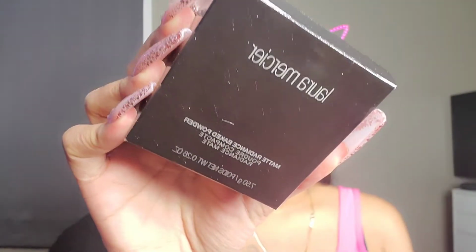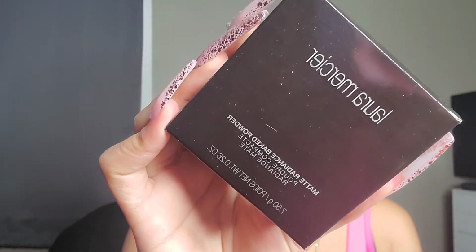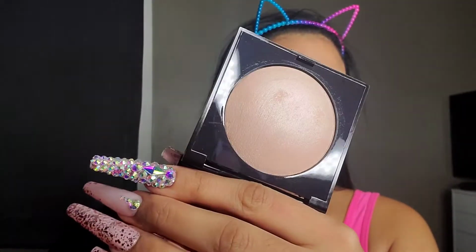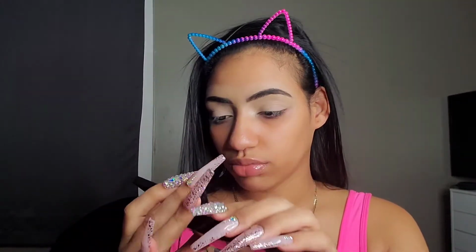The next product is from Laura Mercier. How exciting to see her in the box again. This is the Matte Radiance Baked Powder Highlight in 01. This retails for $44. I really want to see what this looks like. I've seen a few Boxycharm unboxings, and this looks really nice, and I really hope it matches me or works for me. So this is the packaging, really nice high-end vibes. It comes with this little dome thing on it. I'm just gonna pop it off, and the mirror on here is really nice as well. And this is what it looks like. It kind of looks like someone touched it right there and right there, but it looks really light, so hopefully it's not that light and I can use it.